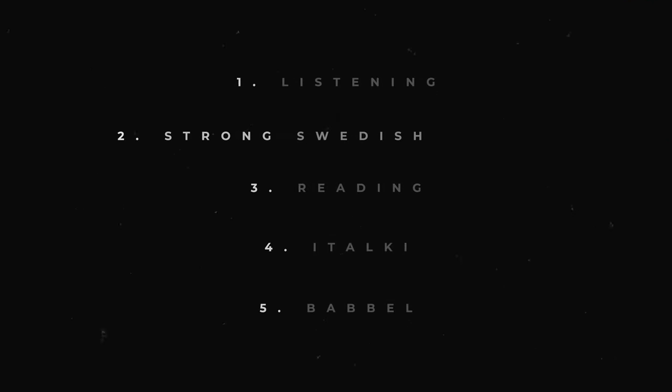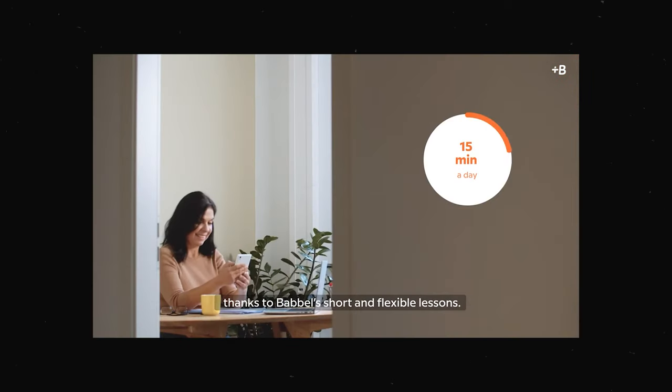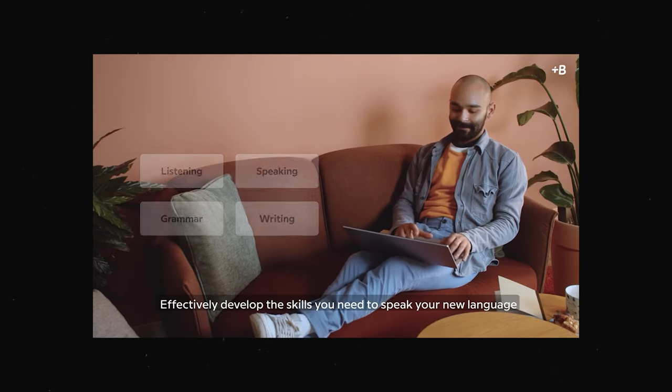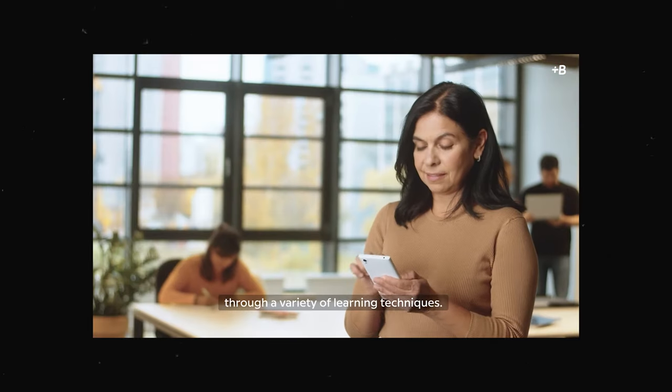All right, now the fifth one that I did on a regular basis every single day was Babbel. Babbel is a language learning app. It's not unlike Duolingo, but it's a little bit better in my opinion. It's a little bit more structured, a little bit higher level, but it's still playful, and that's the point of including this in the list.